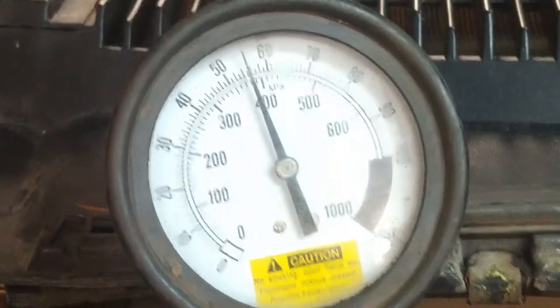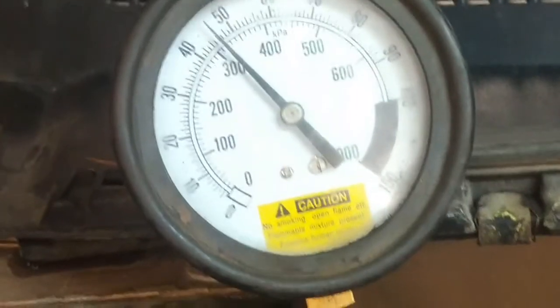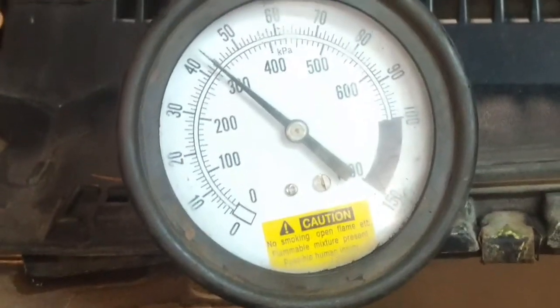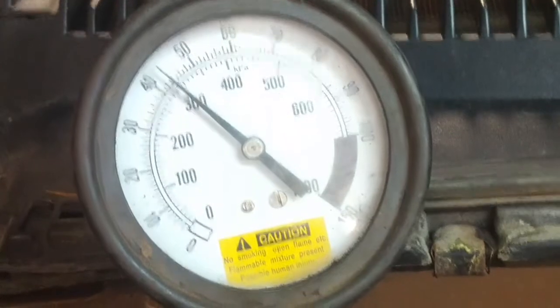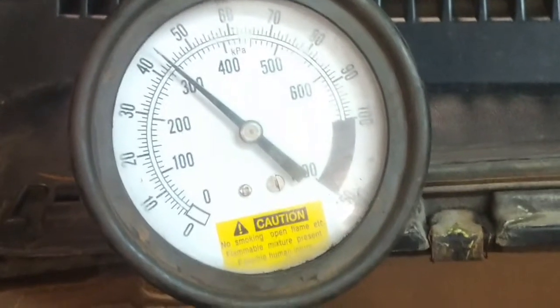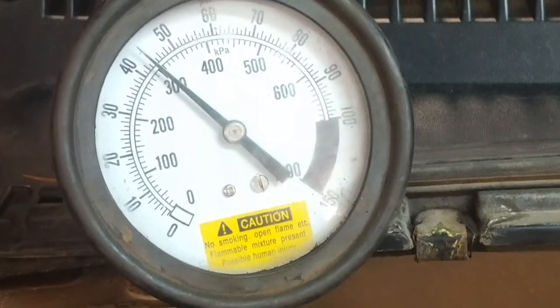We started out with, boy, I got the shakes today, about 55 pounds of fuel pressure. And that looks the same to me. Okay, plan B. Maybe we'll do a real compression test in that cylinder.